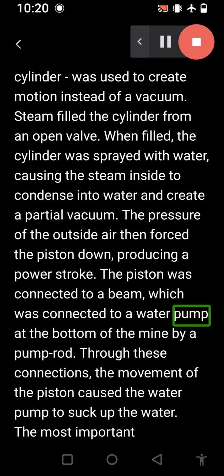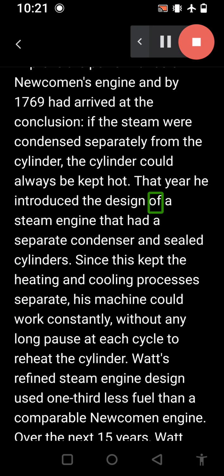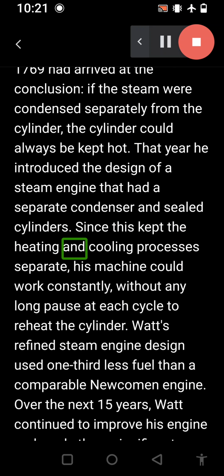He set out to improve the performance of Newcomen's engine and by 1769 had arrived at the conclusion, if the steam were condensed separately, the cylinder could always be kept hot. That year he introduced the design of a steam engine that had a separate condenser and sealed cylinders. Since this kept the heating and cooling processes separate, his machine could work constantly, without any long pause at each cycle to reheat the cylinder.